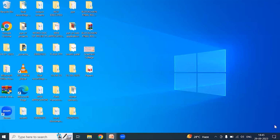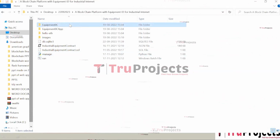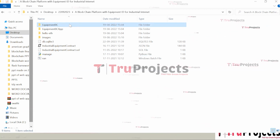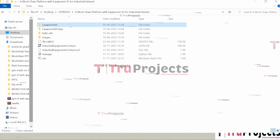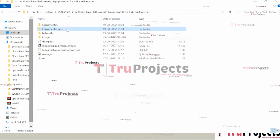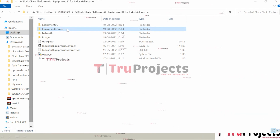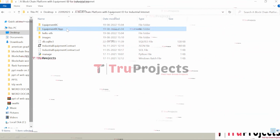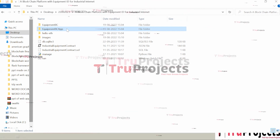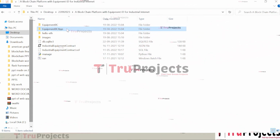source code files. This is the code folder. This is equipment BC folder. Inside this folder are Python code files that are intended to be dynamically loaded into the project during runtime. This is equipment BC app folder. This folder comprises a static folder which contains files related to CSS, JavaScript, and Bootstrap. These files contribute to the visual and interactive aspects of the application.